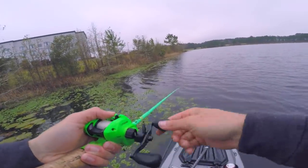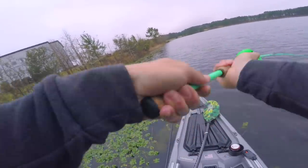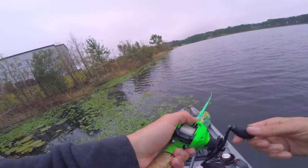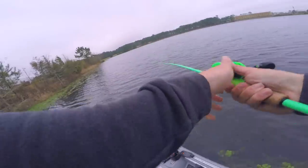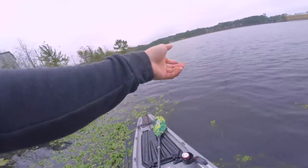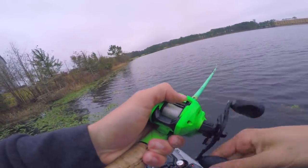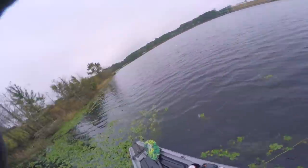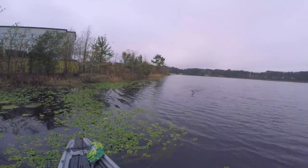All right, we about to whack him on this grass edge. It's about getting this dang kayak positioned right. This wind. That should be game over. This whole bank right here is gonna be good. Just like that. Oh, it's a good one. Oh yeah. Oh yeah.